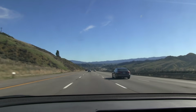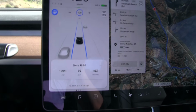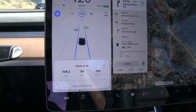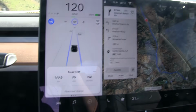Okay, what the heck? We are almost down in the valley now, but look, we've been driving for almost an hour. This doesn't lie, you know? Average speed is at least 110 kilometers per hour, and it's 153 watt-hours per kilometer. We haven't stopped yet. How the heck is it possible?